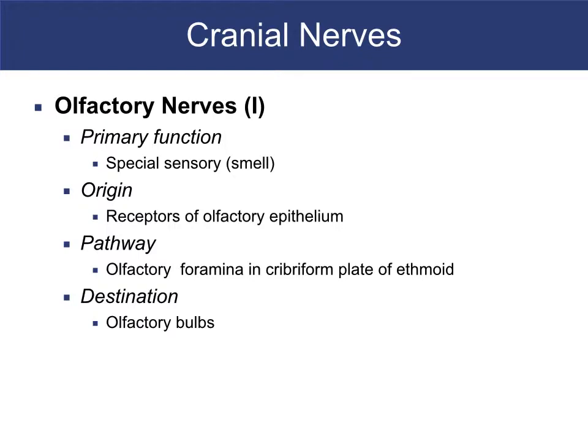Let's go through them one by one again. Number 1 is the olfactory. Olfaction is the sense of smell. It's primary. It only has one function. This is an easy one. All it does is carry smell to your brain. Where does it start? It starts in the olfactory epithelium. The olfactory epithelium is the name given to the part of your nasal mucosa up here above your superior conchae. You remember the 3, superior, middle, lower conchae, those things that kind of stick in from the sides and warm your air and moisturize it as you breathe. So the olfactory area is above the upper conchae. So it's in the very, very top of your nose.